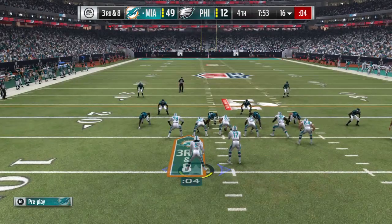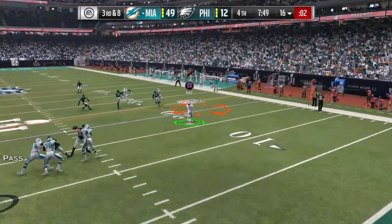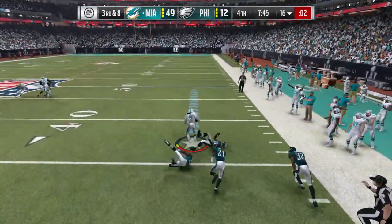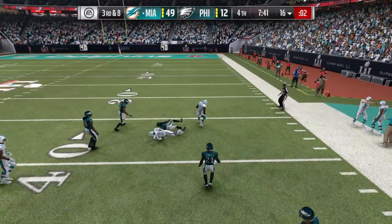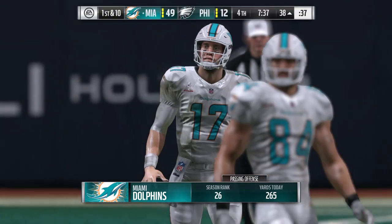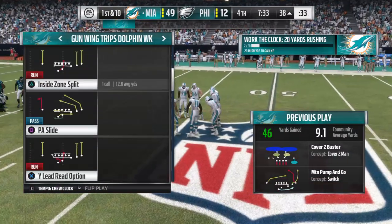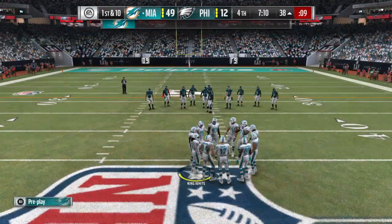And the Eagles will go with an extra DB here as they prepare for a stop on 3rd. Thinking pass all the way. He's going to flip one out here to his running back. Oh, he's got a little daylight. And he takes it down deep into enemy territory. A big play there on the catch and run. 46 yards. So here we go, 1st and 10 now.